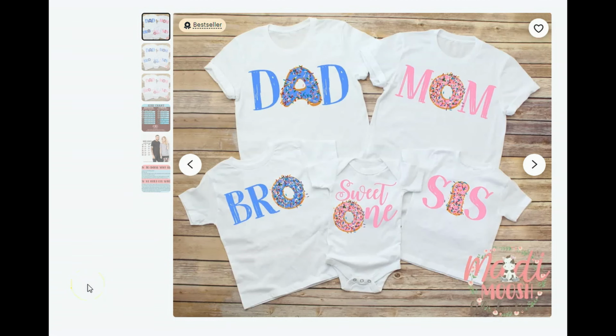All right, so up first today we have family donut shirts. So we have a very simple text with a little bit of colors for the males versus the females and a really fun sprinkled donut on here. So this would be really simple to get similar kinds of fonts and donut graphics from Creative Fabrica and make it completely, uniquely your own.